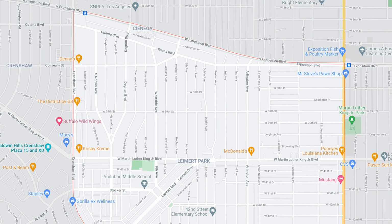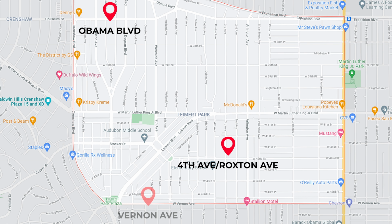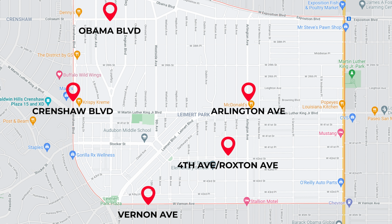The current boundaries for Leimert Park are Obama Boulevard to the north, 4th and Roxton Avenues to the east, Vernon Avenue to the south, and Crenshaw Boulevard to the west. Now, there's some debate about what is considered the actual eastern boundary for Leimert Park, with some people suggesting that it's Arlington, but trust me, it's not. So make no mistake about it, there is a dividing line and the residents will let you know what that dividing line is.